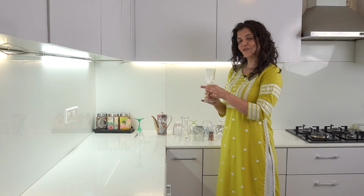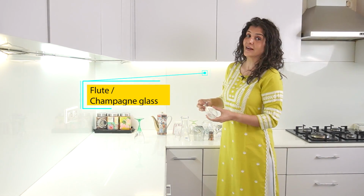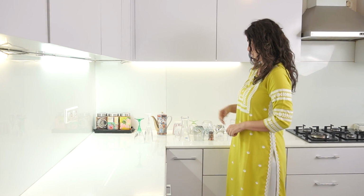This is the flute, it's called. It's a champagne glass. Now I don't recommend that you drink at all. Please, I don't drink. But sometimes we need to keep all of this to serve our guests, and I just need to show you, and you need to know what is what.